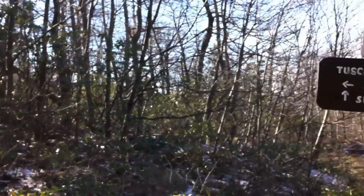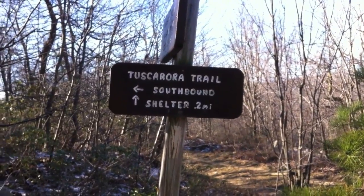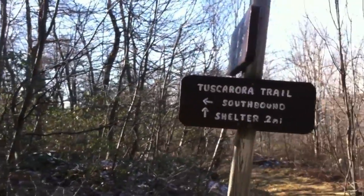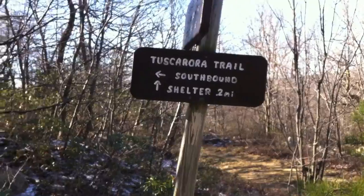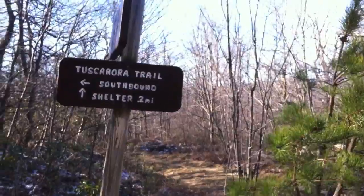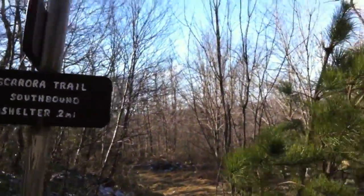Came out to this clearing. Here's the sign pointing our way to the shelter, and then on up for the southbound trail. We're gonna go to the shelter and fix some lunch, and then depending on how the time works out, we might continue southbound to go up to the Overlook, and then we'll turn around and head on our way back. But we're going to the shelter now.